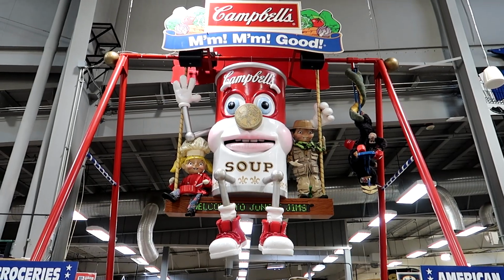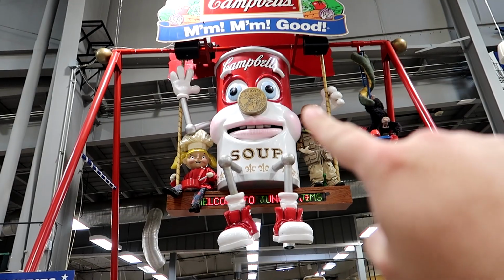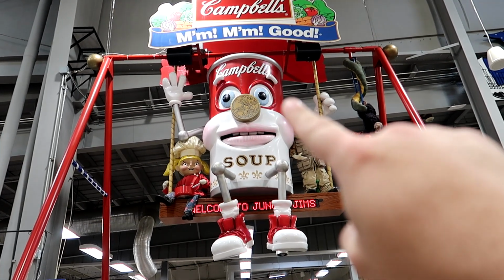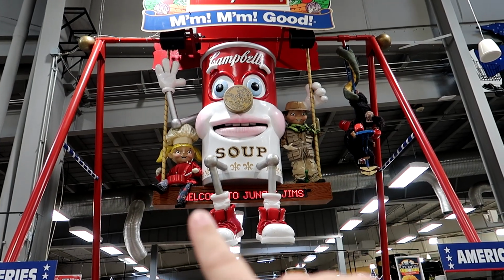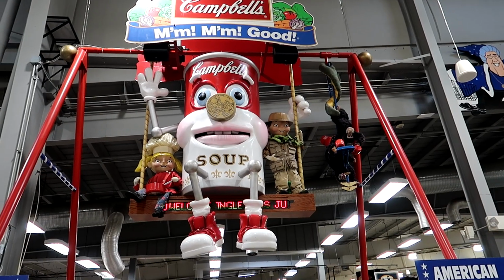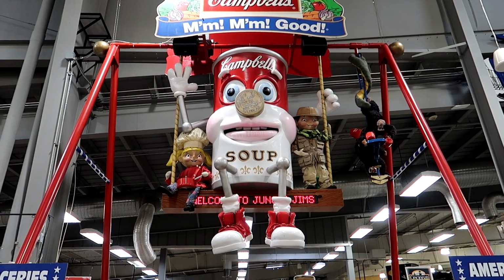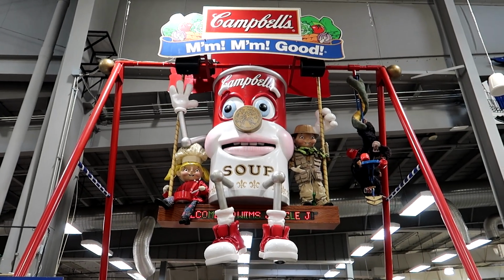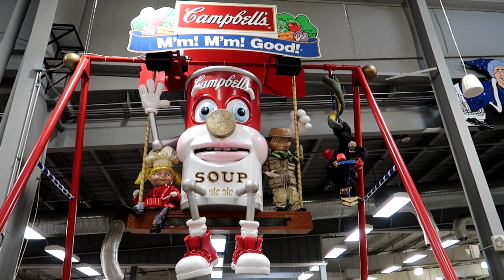This giant Campbell's soup can. Its nose rotates. I thought its eyes were shifting, but I'm not sure now. We got some small children along with them. There's even a couple monkeys hanging off here to the side. That's pretty fantastic. Oh, he talks. Oh, he was talking.